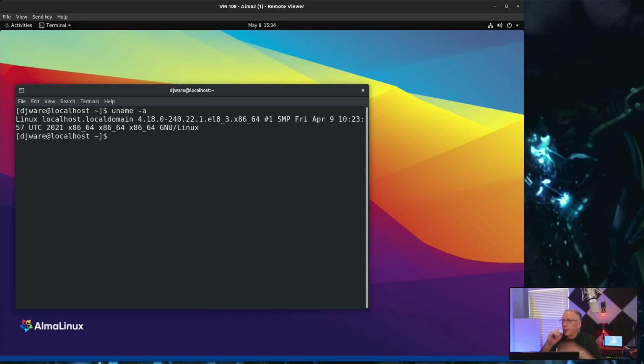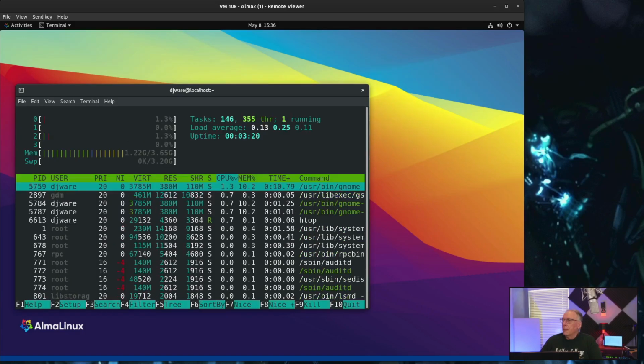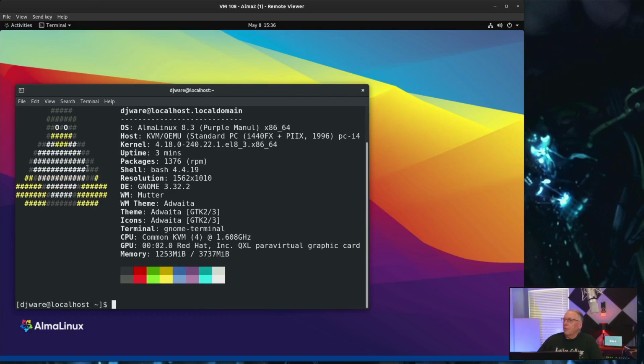We are on kernel 4.18.0-240, and .22.1 is the minor patch release level. Let's see what we got for memory. 1.2 gig is the amount of memory. Let's see. This should show me, yeah, same problem here. The default logo, which is okay. It's just nobody has done one yet in NeoFetch for Alma or for Rocky, so it's a bit new.